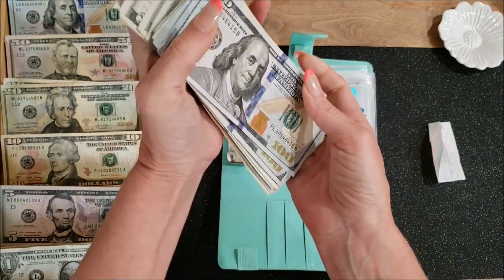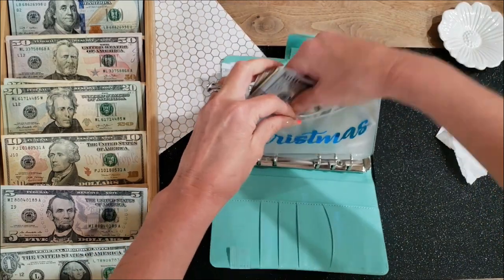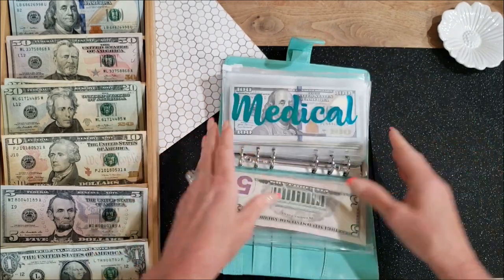80. So 880 plus this 300, we actually have 1180. So yeah, I like having these split up now and not having them all together in the same binder.